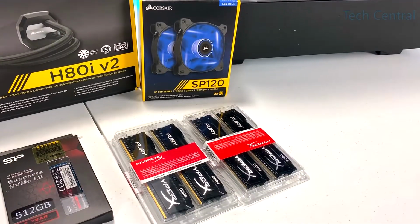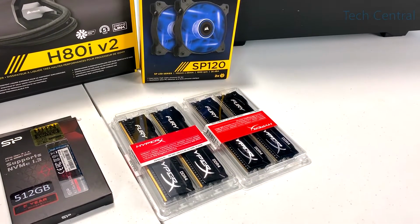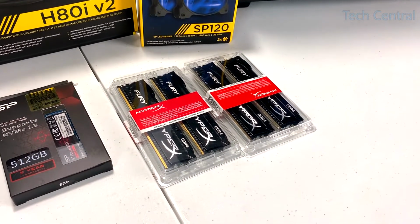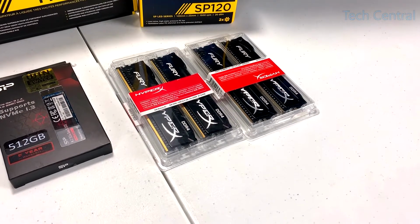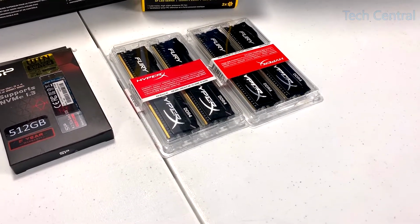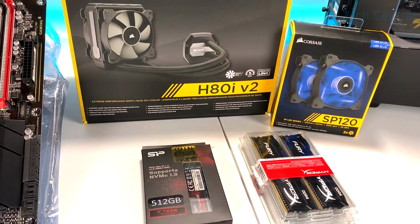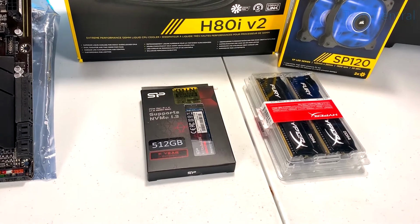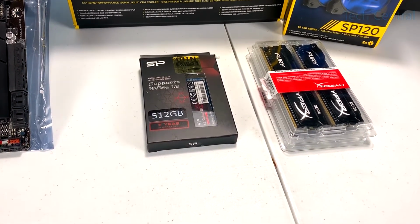For RAM, I got the Kingston HyperX Fury DDR4. I got 16GB, 4 4GB kits clocked at 2400 MHz. I got the RAM for 60 bucks, which is a steal considering that they go for $117 on Amazon, so I basically paid half off, which is a really good deal in my opinion. And 16GB will be really good for editing and gaming and whatnot.